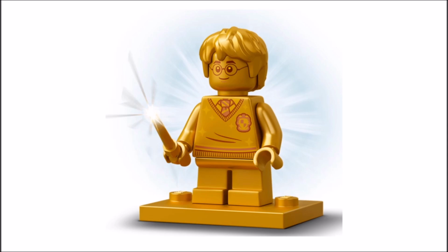So if you really like this set for the minifigures, hey, I hear you man, go for it. I think this set is worth it just for the minifigures alone, but if you're looking to get more out of this set than just the minifigures, I wouldn't recommend this set for you if you're on a budget.